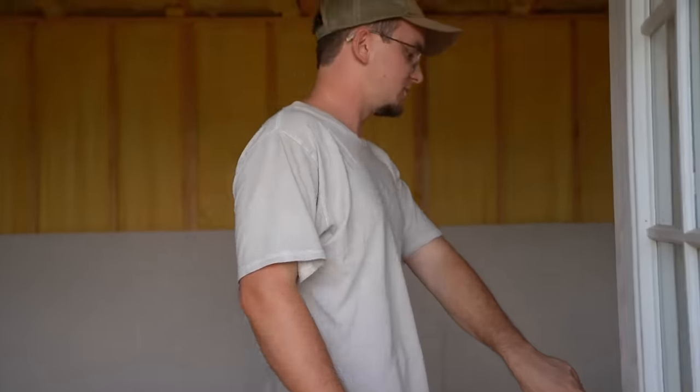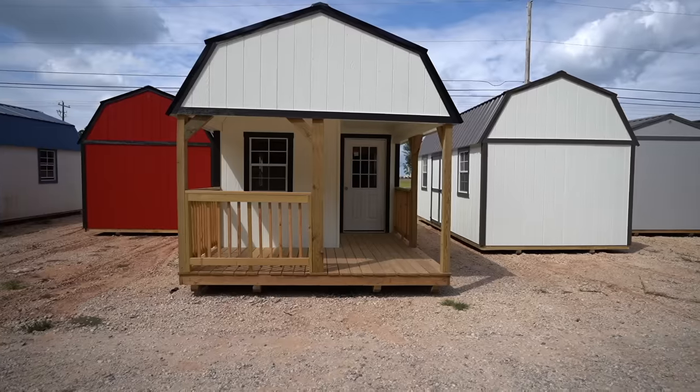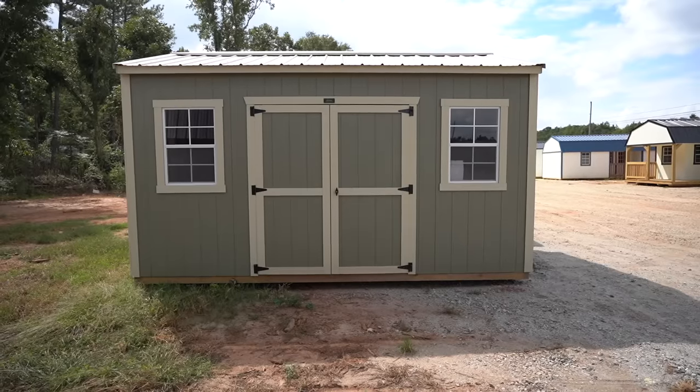This one looks like someone started finishing it out, but it was probably a repo. See, they did the spray foam and they started putting drywall up. But it's an awesome structure for a small house. There are a lot of bigger sheds here that would work great for a bigger project.